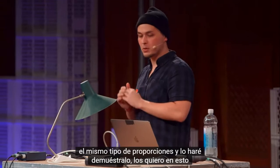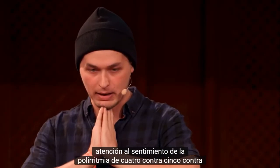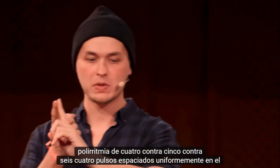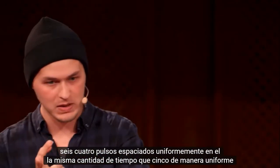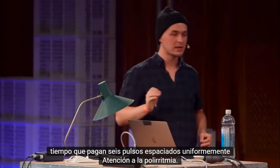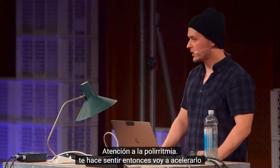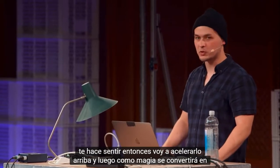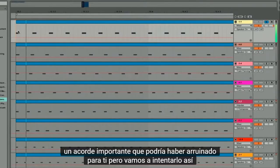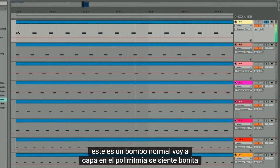In this next demonstration, I want you to pay close attention to the feeling of the polyrhythm of 4 against 5 against 6: 4 evenly spaced pulses in the same amount of time as 5 evenly spaced pulses, in the same amount of time as 6 evenly spaced pulses. Pay close attention to how the polyrhythm makes you feel. Then I'm going to speed it up, and like magic, it will turn into a major chord. I might have just ruined it for you, but let's try it. So this is a regular kick drum. I'm going to layer in the polyrhythm.